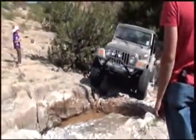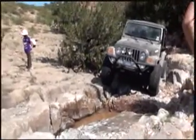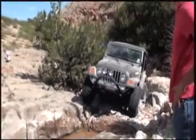Clutch in it. I need a hand throttle. You're doing good. No, you gotta bring your. Hey, he's gotta bring his club through, right?